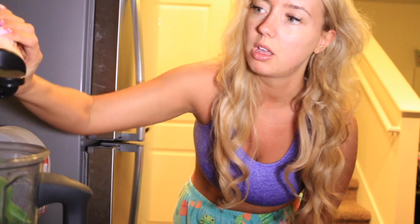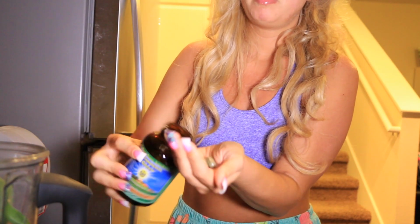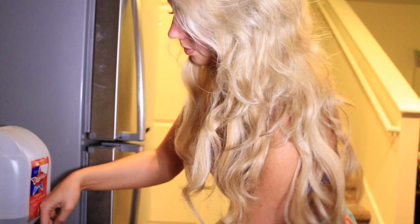So I'm going to add about a tablespoon of this to the smoothie. Then I'm going to add a few capsules, maybe about 3 of the Vitamin Mineral Green. Then we're going to blend. I'm also going to add a little bit of water into the smoothie.